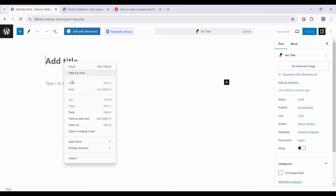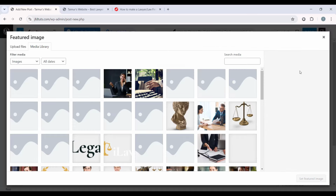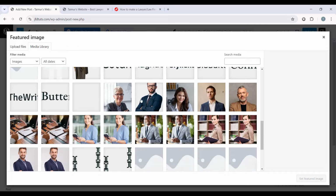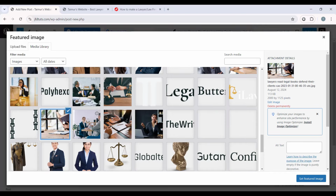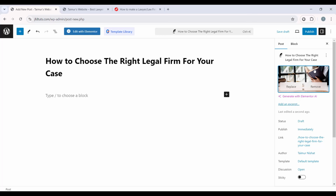So here I'm gonna paste my title, for example this title. So this will be my blog or post title. After that, if we take a look on this right side, we have this set featured image option. From here we can set a featured image for the blog or the post. So for this one I'm gonna scroll down. Let's select this image, then click on this set featured image. Then this image will be selected here.